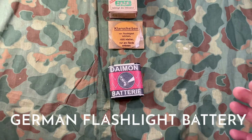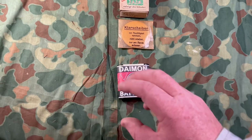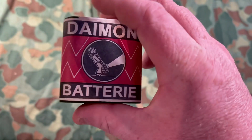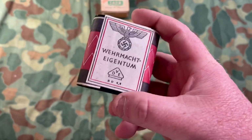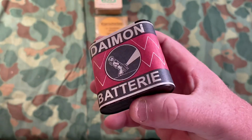Okay, so if you're a World War II reenactor and you portray a German soldier during World War II, I highly recommend this item. This is a reproduction item from War's End Shop, and this is a reproduction Daimon battery for the German flashlight that they carried during World War II. And this is an item I highly recommend. It looks great on the display piece.